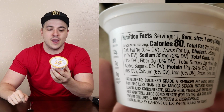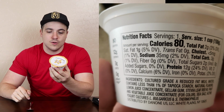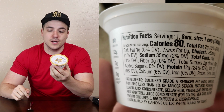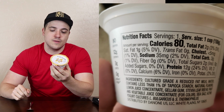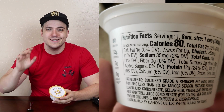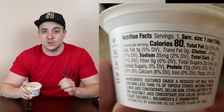So first things first, 80 calories for the entire cup, so that's cool. We don't have to do any math or eat half a cup. There are 2 grams of fat, 3 total carbs, of which 2 are sugar, but there are no added sugars. And then there's 12 grams of protein. So in terms of keto macros, you are gonna be a little bit higher on your protein with this, but if you've had a fatty day, I don't see why you couldn't make this work.